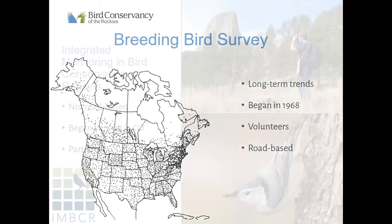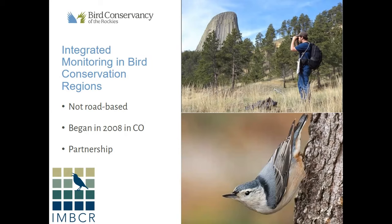So with that in mind, in 2008, Bird Conservancy saw a need for a monitoring program that could provide more rigorous population estimates for breeding birds that wasn't based on surveying along roads. So we got together with a few partners like the Forest Service and Colorado Parks and Wildlife, and we designed a program called Integrated Monitoring in Bird Conservation Regions, or IMBCR. I think I mentioned at the start that I primarily work with this program called IMBCR. Observers survey in all types of habitats on private and public land, and they survey near roads and far from roads. So sometimes we have to hike several miles into our survey locations.